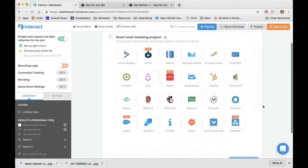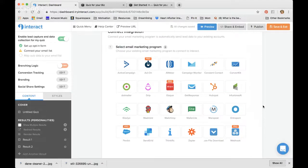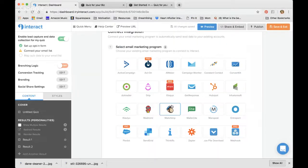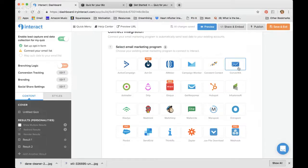And this is where you can see all the different things that Try Interact integrates with. Oh, wow. There's quite a bit. Yes, quite a few. Most people listening to this video are going to be fine. We obviously end up doing almost everything with MailChimp because that's where a lot of our clients are. Personally, we use ConvertKit for most of our business stuff, not the Quiz For Your Biz. I've been putting it on MailChimp just because it was faster to get up, and I know both systems.